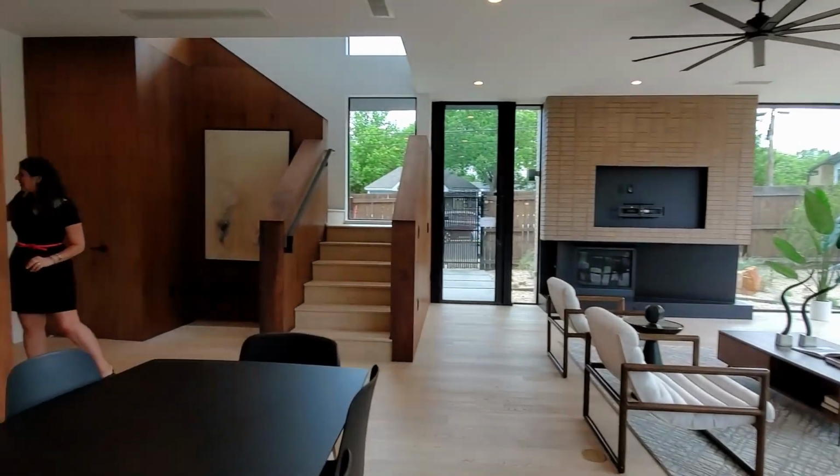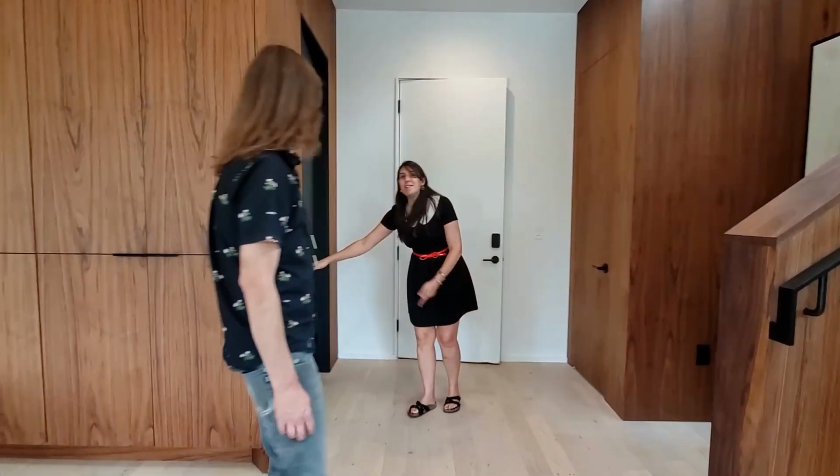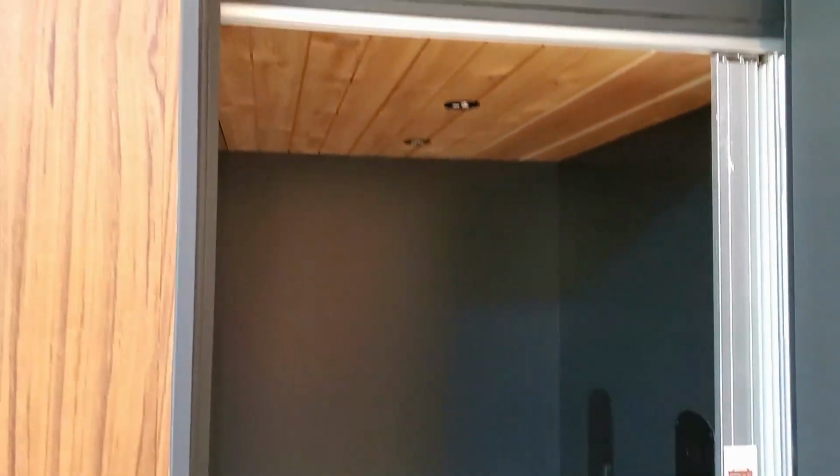I know what it is. So you have your elevator. This goes all the way up to the third floor where you have downtown views, and we're going to show you that soon. But here you go, a lift.